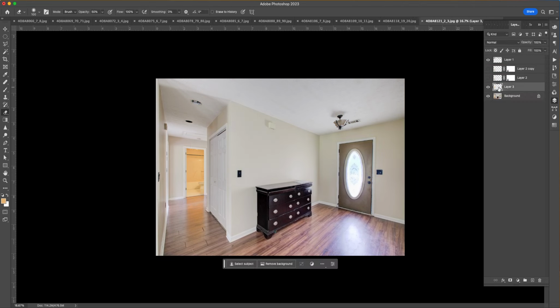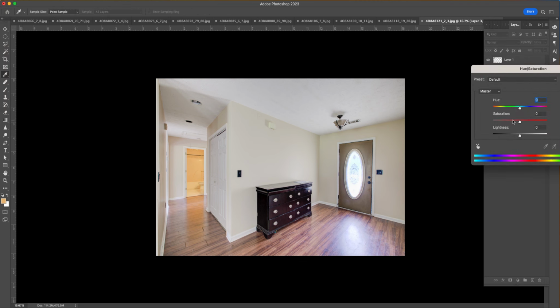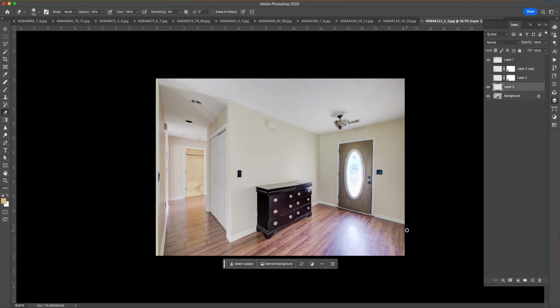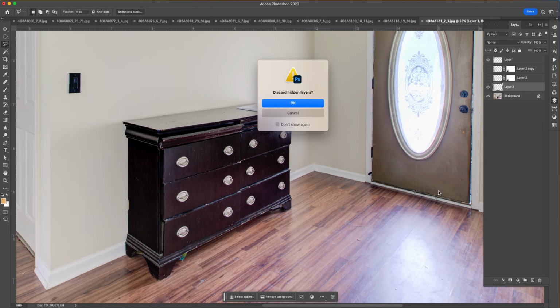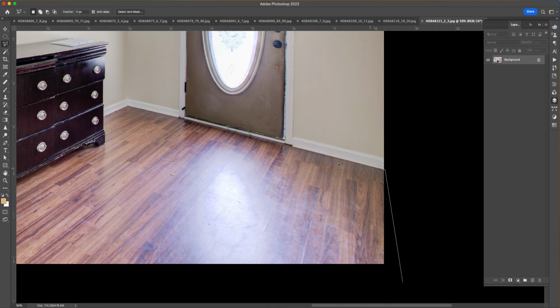Oop, we're on the wrong layer apparently. Let's go to image, hue saturation, and let's dial that down. There we go. Just want to pull some of the yellow down. And then maybe even brighten it up some because it does seem kind of dark back there. There we go. And then if we wanted to affect the entire floor in the color balance, we could do that. But then again, that's another selection. So let's go ahead and flatten this image so that we have the discarded layers.